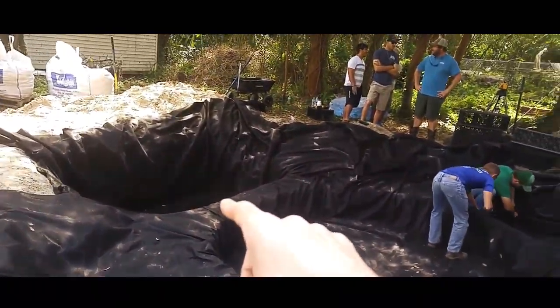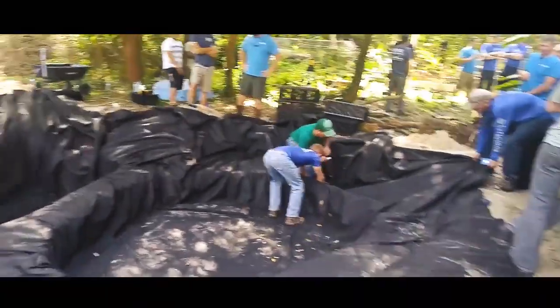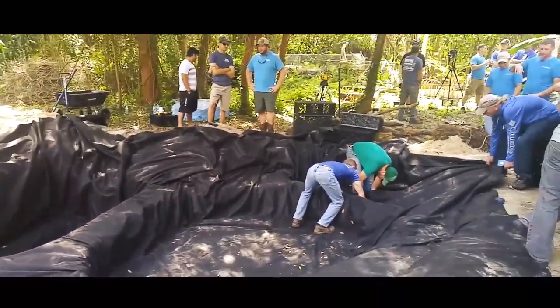And in the wetland filter is going to be about 18 inches of gravel so they can dig in there and layer their eggs and stuff like they would in nature. So this is going to replicate a natural home for these turtles really quite well.